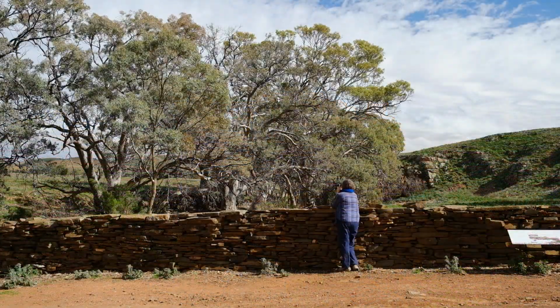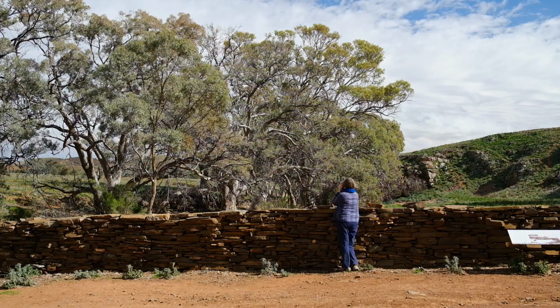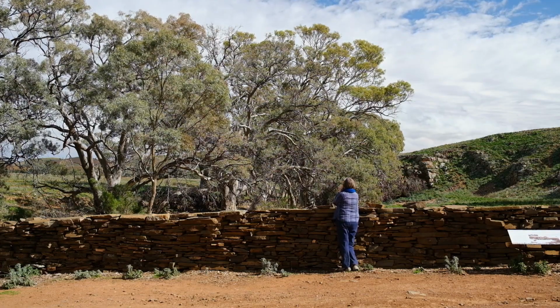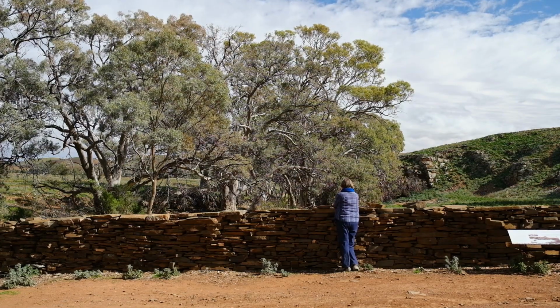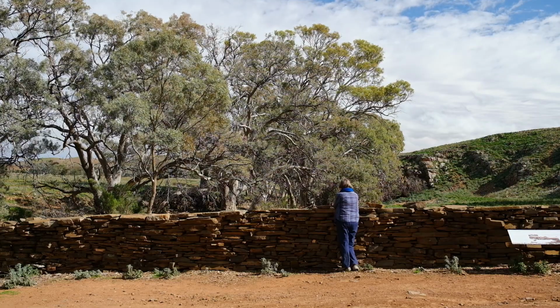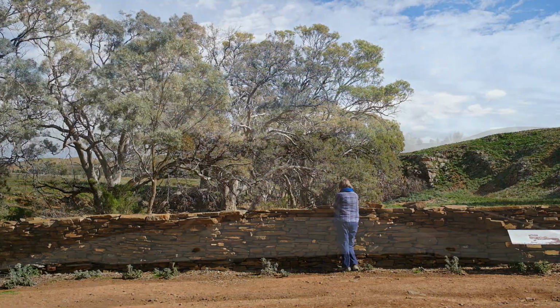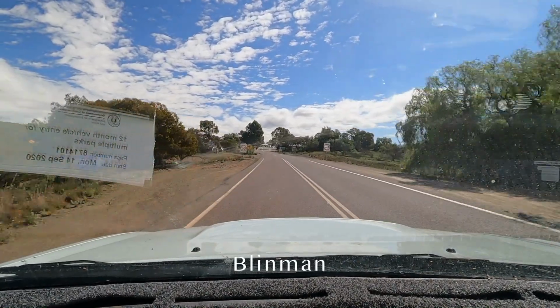Nolene's out watching birds. Unfortunately, there don't seem to be very many around at the moment. Maybe it's to do with the strong winds that we're experiencing, or the fact that everything has been so dry for so long. We're coming into Blinman, population 20.